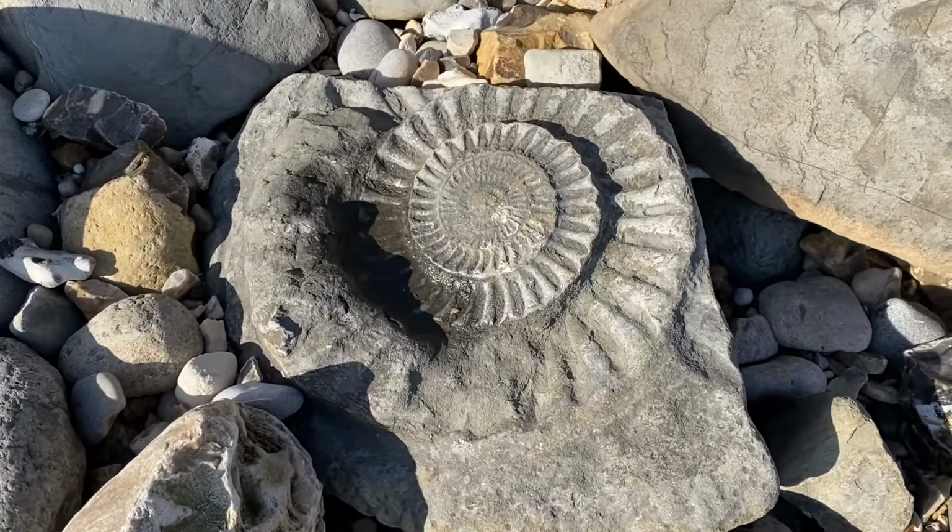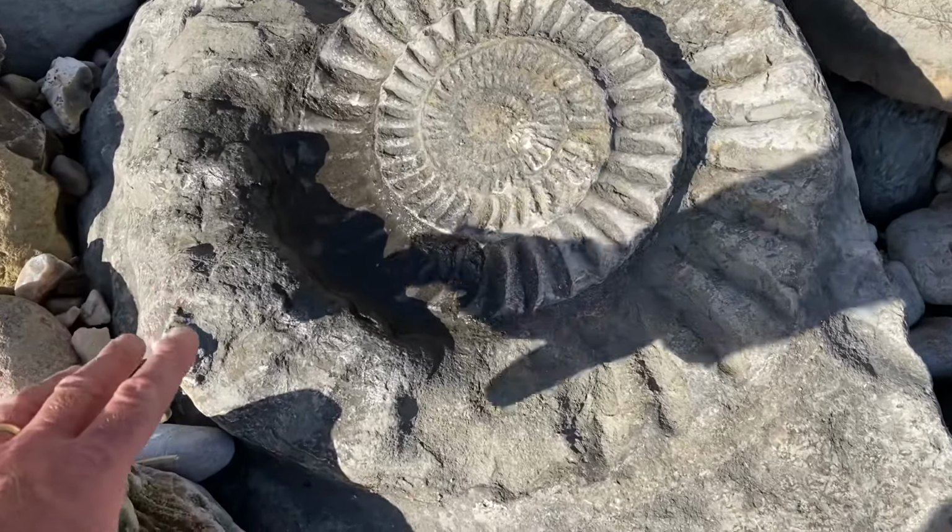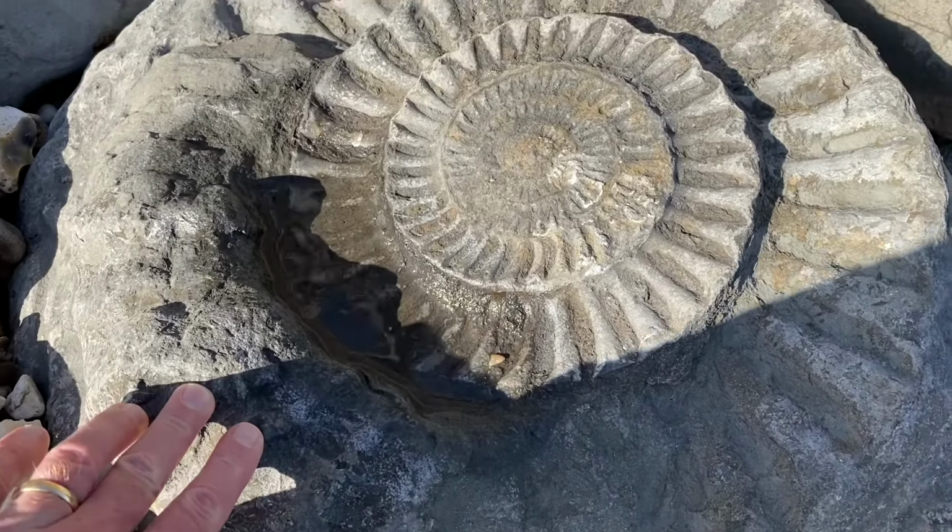Another big ammonite on the beach, a really big one, Arietites bucklandi. Look at the scale of my hand in terms of that huge specimen.